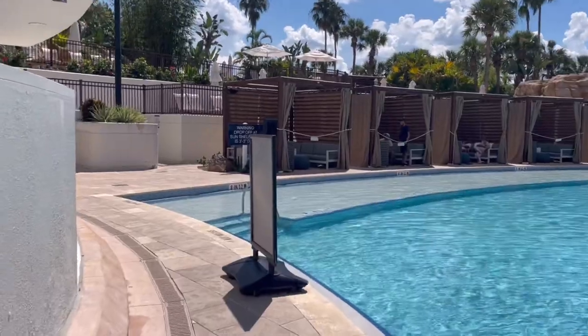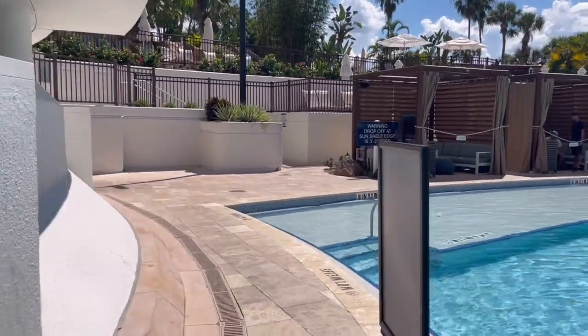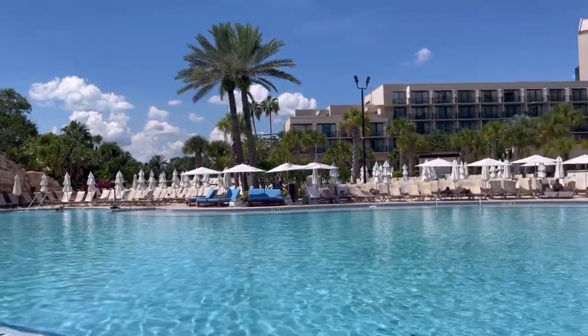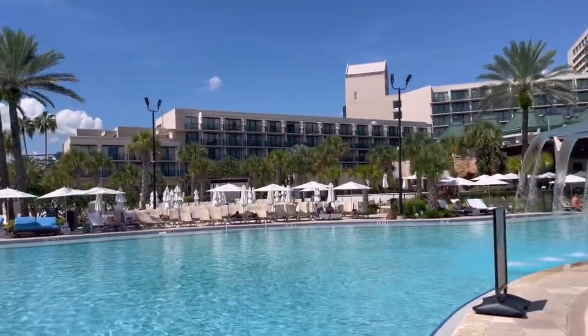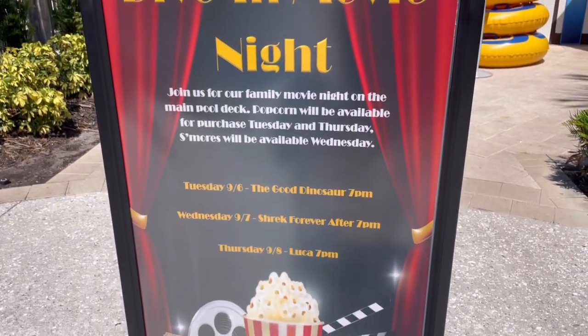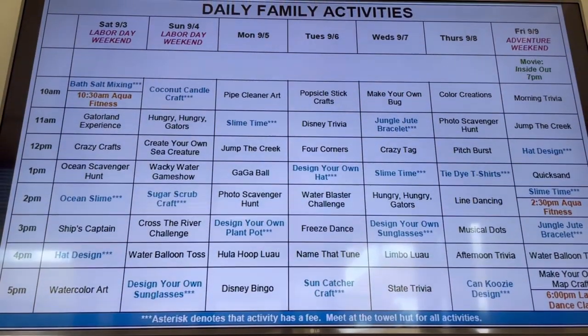This pool is seriously a lot of fun. And even in the evenings, I think at 9 o'clock, they have a laser show, about 10 minutes, with party and rock music. It's very fun, a lot of energy. It gets everybody going. They also have movie nights and all kinds of activities going on.